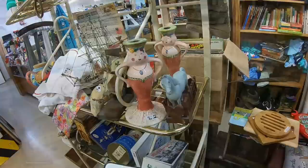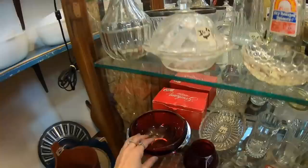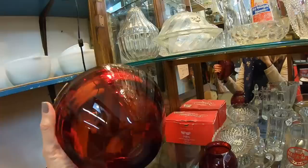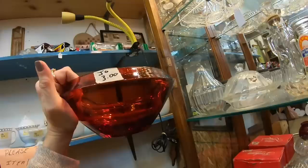I think the glass follows me everywhere I go. This red bowl is catching my attention. Boy, is that pretty. $3. I think this might be Teleflora. Let's see what the bottom says. Yeah, Teleflora Gifts. Made in China. Okay, this is really beautiful. So heavy.